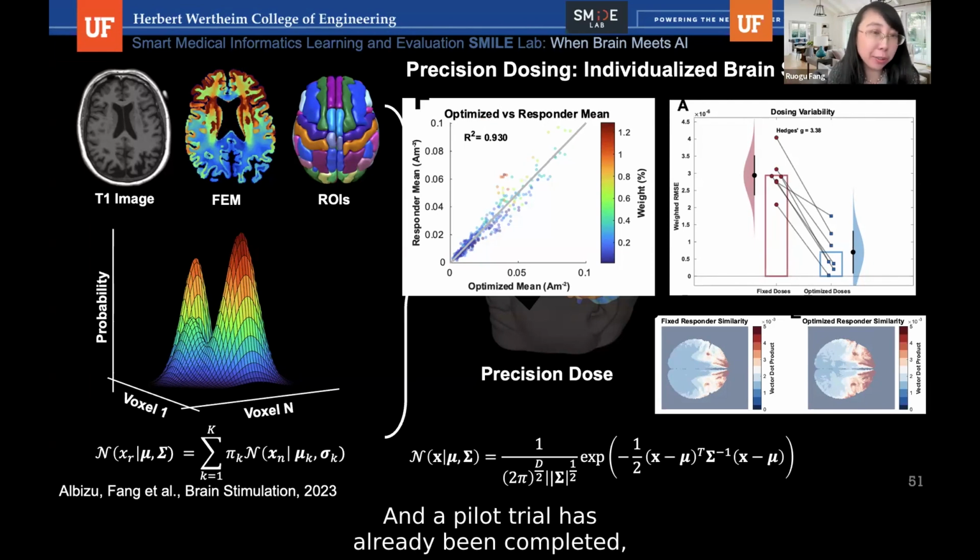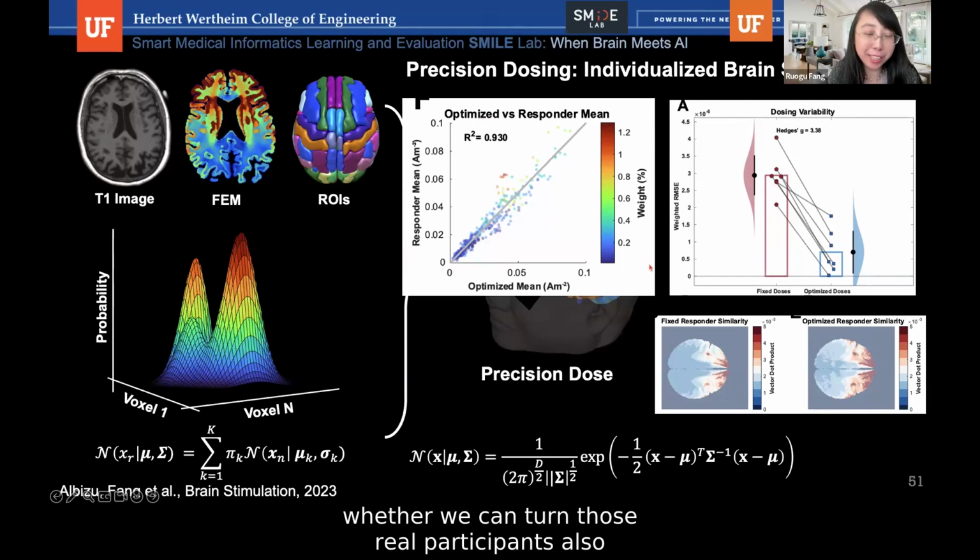And a pilot trial has already been completed, and we are analyzing the data to see whether we can turn those real participants also into responders.